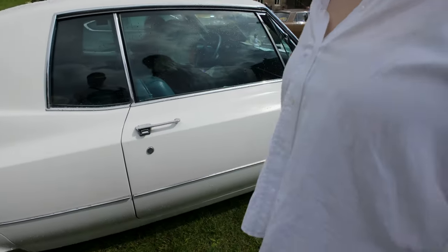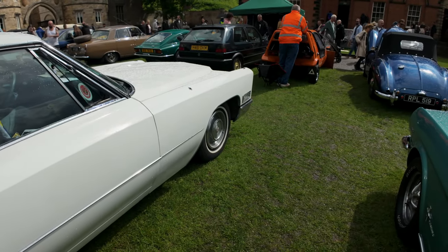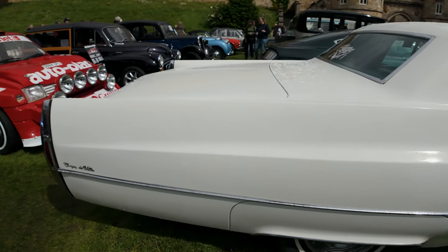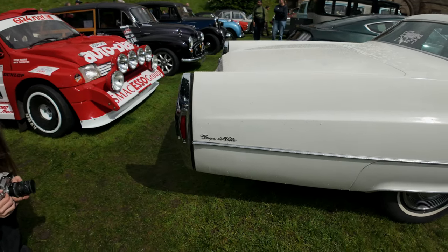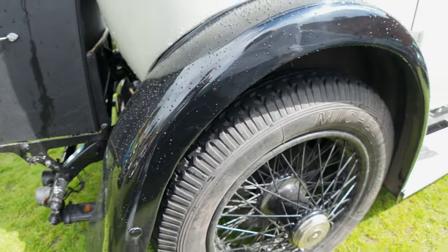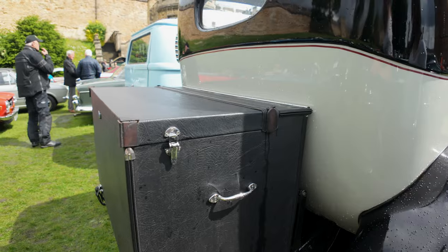This is a beast of a car. Yeah, it is. Look at the length of this. Coupe de Ville. Michelin, look, that's how old. Michelin didn't make the tyres for that originally, I know.